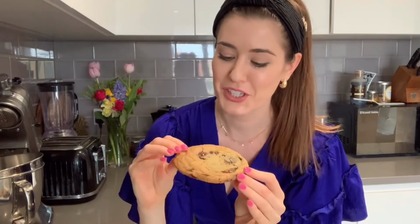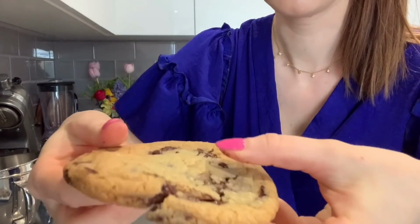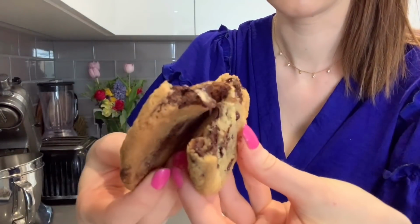Okay, it's the moment of truth. This should be a perfect cookie. Let's have a look inside. So that is so nice and crispy on the outside and so good and gooey in the middle.